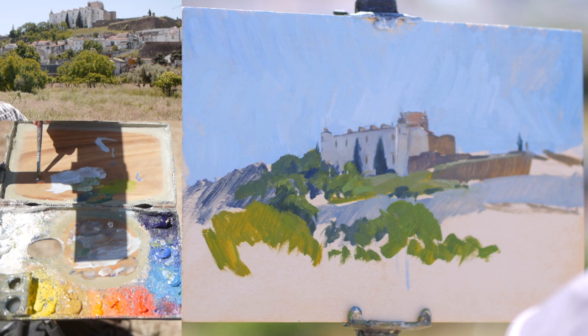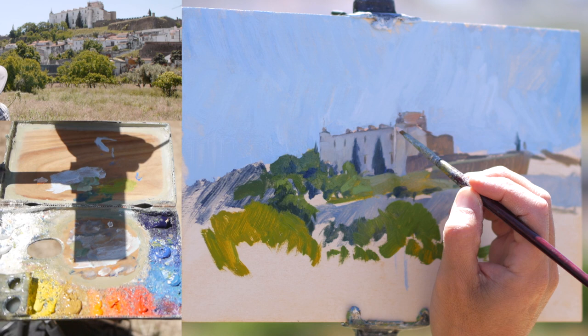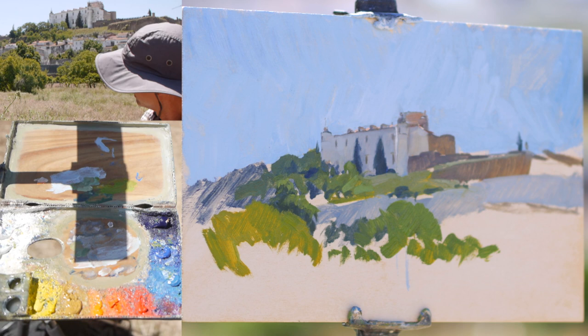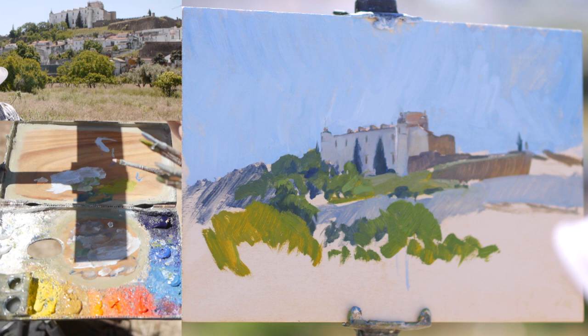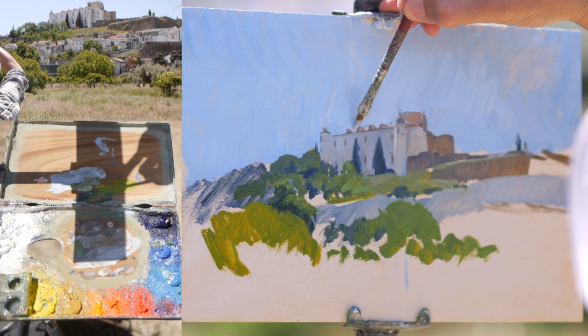And now these wonderfully bright roofs. And again, I'll do my best to get some clever brushwork, but then I'll cut it in a bit.